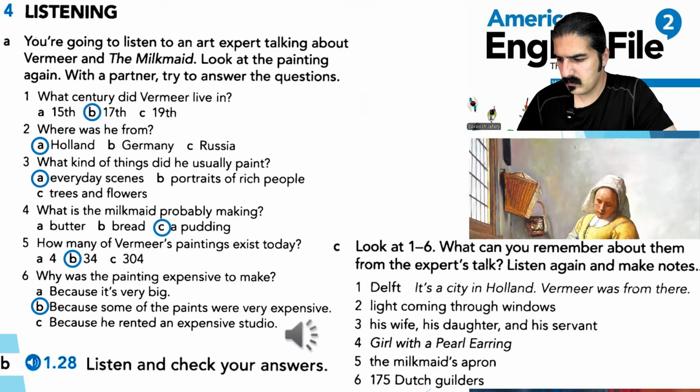People loved this painting from the very beginning, and although it is very small, only 18 by 16 inches, 20 years after Vermeer died, somebody bought the painting for 175 Dutch guilders. That was an enormous amount of money for the time.